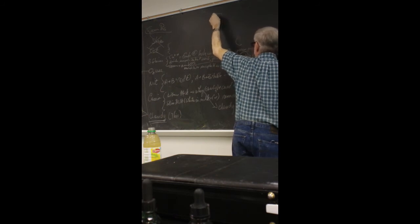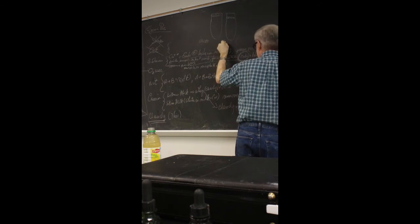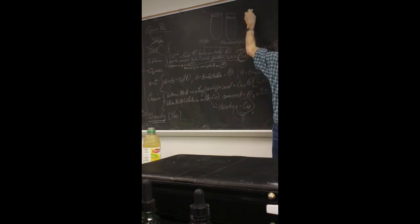If it's cloudy at the top, it's aerobic. If it's cloudy at the top, but there's clear above and below, it's microaerophilic. Still aerobic. If it's cloudy all the way through, it's facultative. All the way through, but not equally. Notice it's heavy here, heavy there, but thin in the middle. But it's still cloudy all the way through. What if it's cloudy equally? That's an anaerobe called aerotolerant.